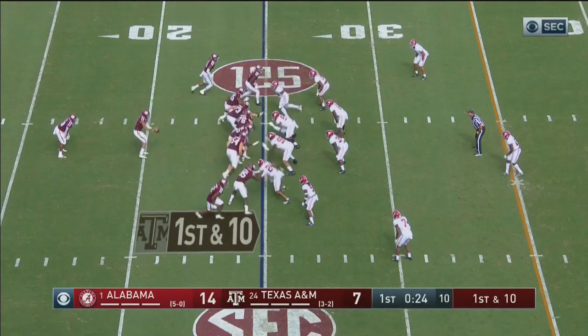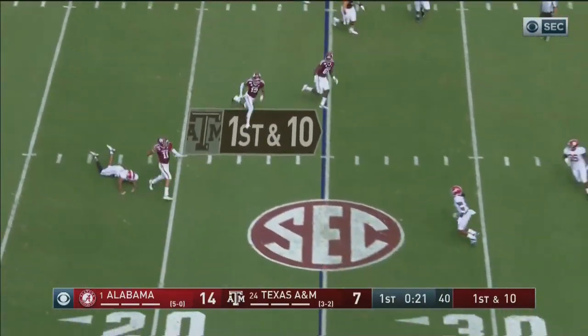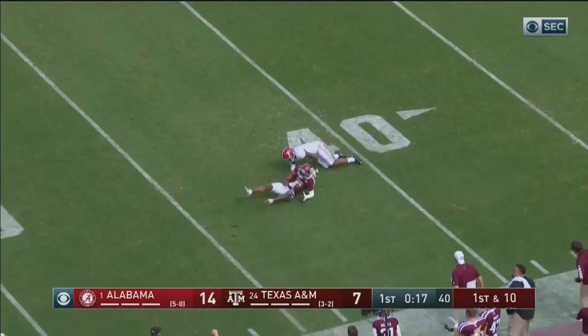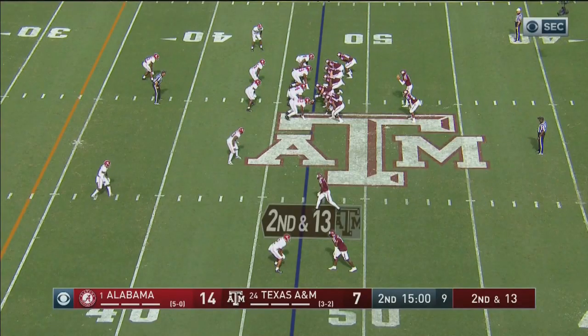Spiller behind Mon from the 25. They fake it to him on the bootleg. Mon's going to throw long. Got a man. And it's a first down. Jamon Osmond.